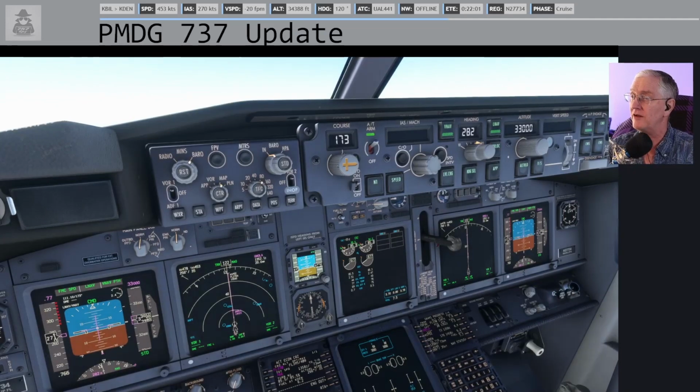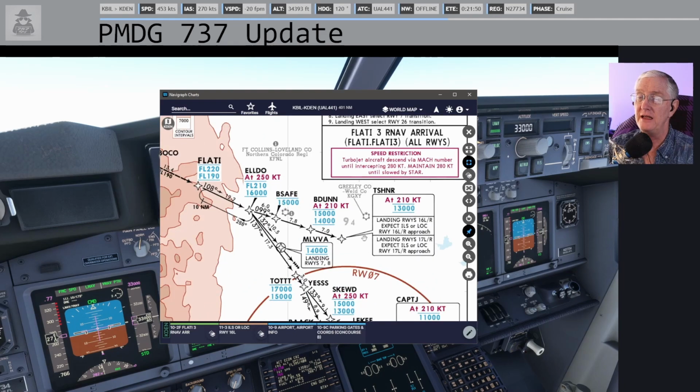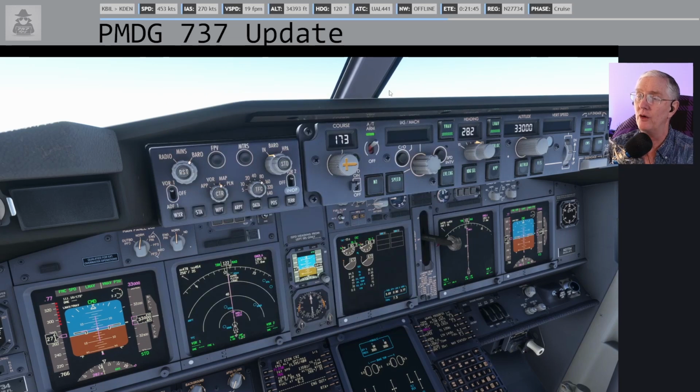So that basically tells us that we are good to descend, and for landing south, that's going to put us out at Tishner here. Tishner, as we look in here, is 13,000 feet and 210 knots. So we can now go and do 13,000 feet here. And 13,000 feet in there. There we go.